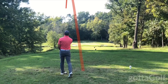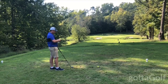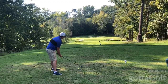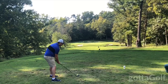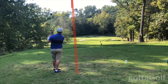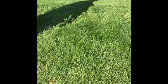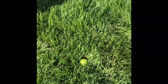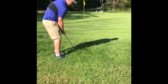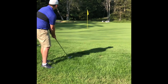Oh, looks good. Looks good. 141. Gonna hit a hybrid, try to get it up and over. Right on the edge. All right, Brett's second shot here. We got a nice little fun lie there. He's using his cheating club. Some call it the triangle approach wedge. Not bad. Keep rolling. What a shot.